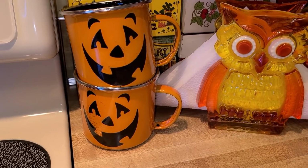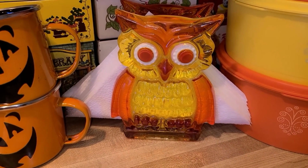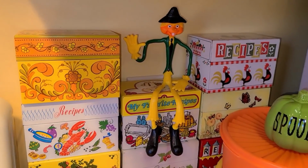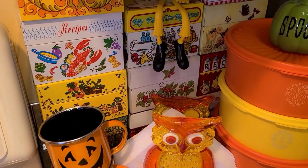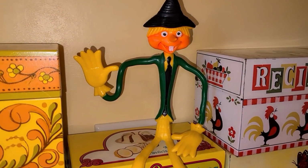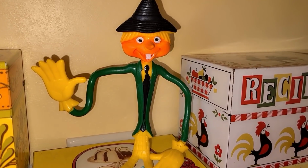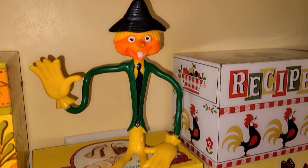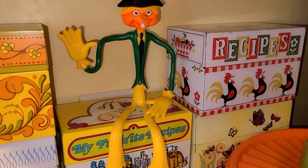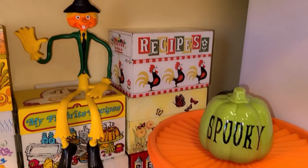I found these 2 Hallmark mugs for 99 cents each at the thrift store last year. I think they're adorable. Here's another one of my lucite owls. Had for many, many years. In my recipe box collection that's growing, and I'm very happy it is. This is a little fun Hong Kong bendy scarecrow. I've always thought he was so cute. We found him for 99 cents laying on a table full of stuff several years ago.